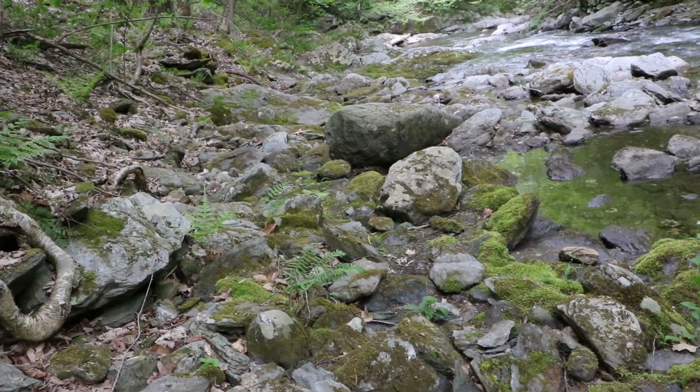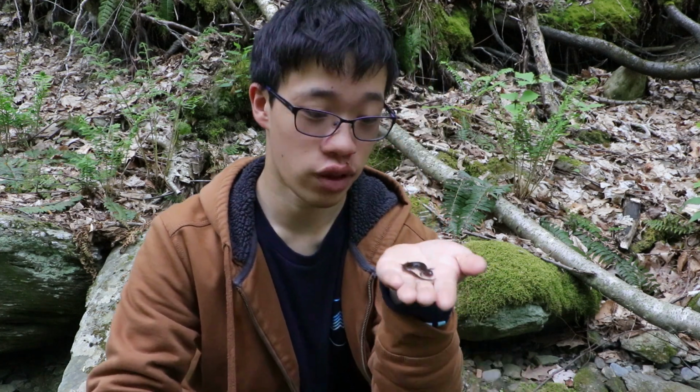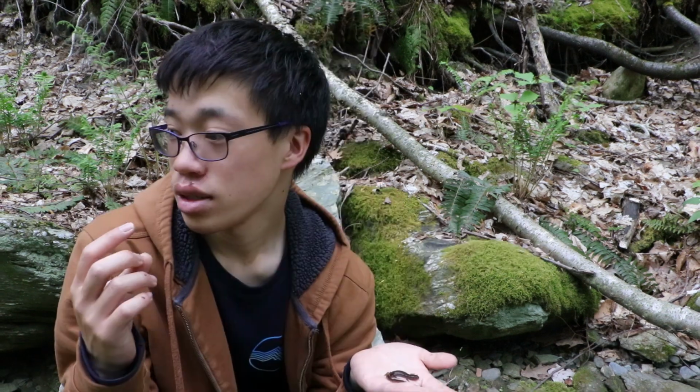It could be that the mossy rocks are a great habitat for them, but I think it's the mud. This mud is very loose, and it's perfect burrowing material for these salamanders and two-lined. Since this brook is so clean, that's why they're here.